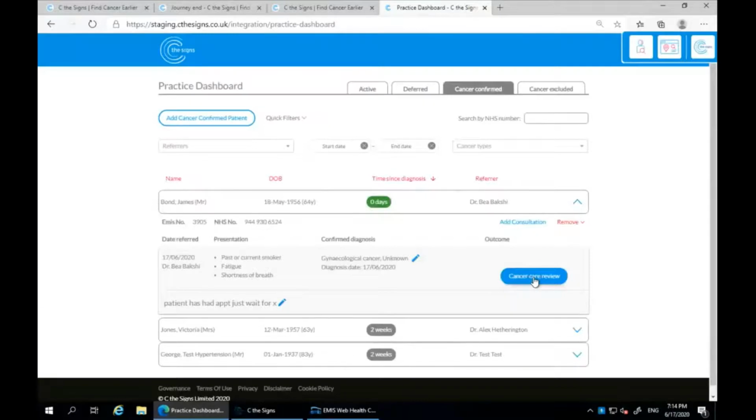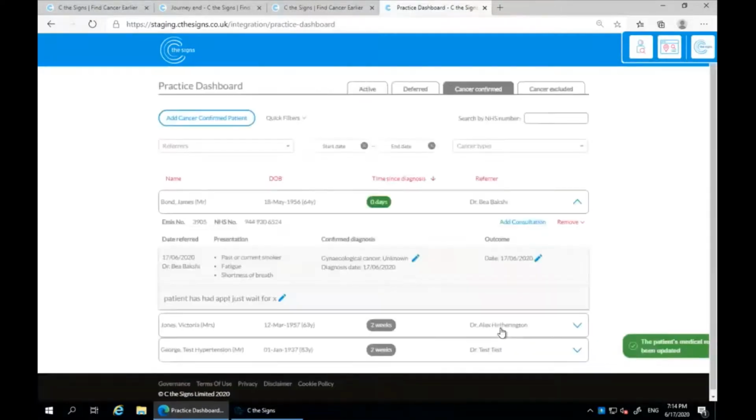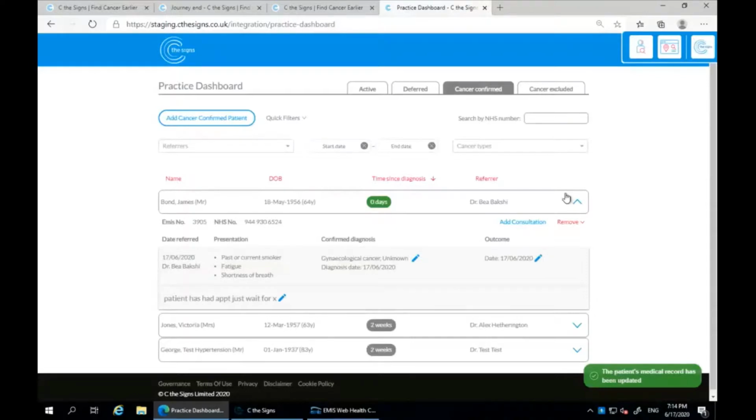So this is another QOF requirement. You need 100% in order to get it. So you just click here. Again, you can put any notes and you can click save. And what you'll see again is that the medical records have been updated. So that QOF code has been added. So again, by the end of your QOF year, you'll have 100% of patients who in that QOF year have had their cancer care reviews done. And it needs to be done within 6 months. And we prompt you as well on the dashboard to be completed within 6 months.